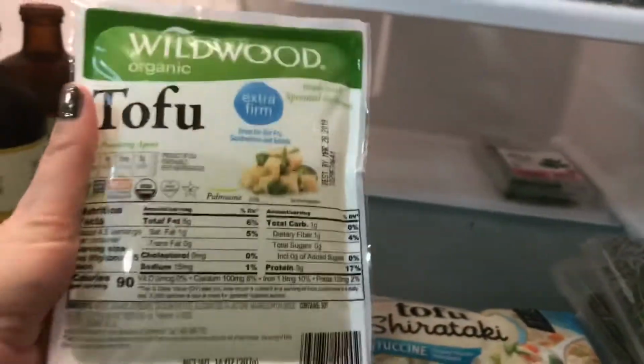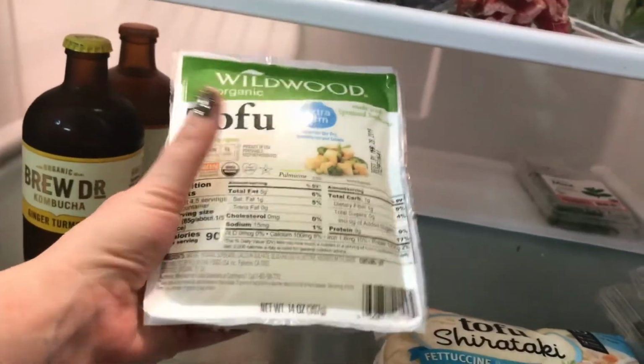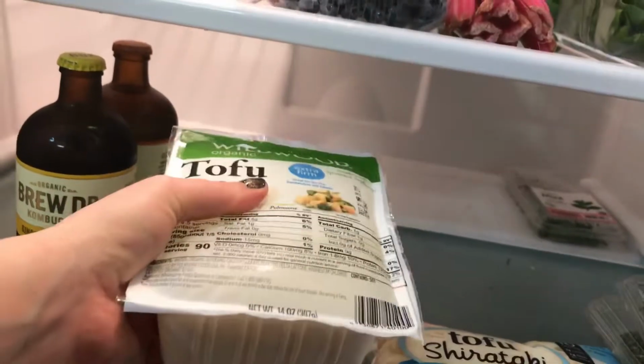And here, of course, we just got some extra firm tofu. That's my favorite kind of tofu. We like to keep it firm.